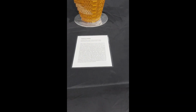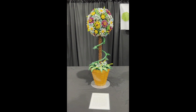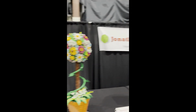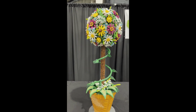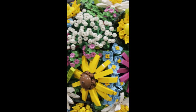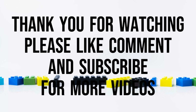So this is a topiary. I'm going to strip back here. Topiary. Did I say it wrong? Topiary. Oh, and all this is done by Jonathan Lopez. All the buildings are from New York City. And my wife would know that because she's been to New York City. Look at the detail in this one. Oh, yeah. That is insane.